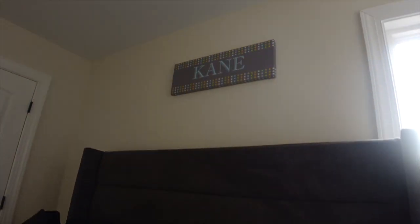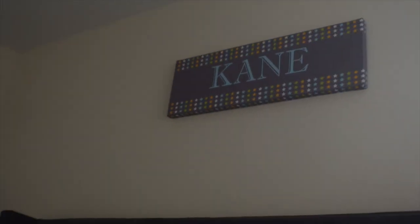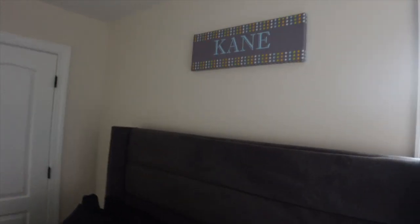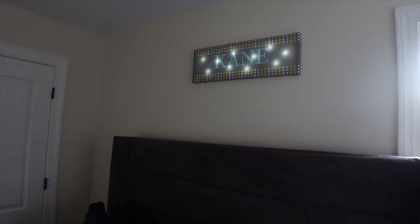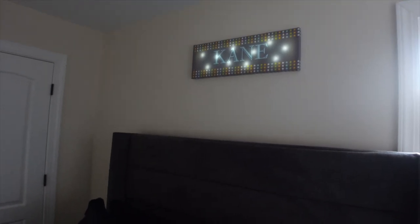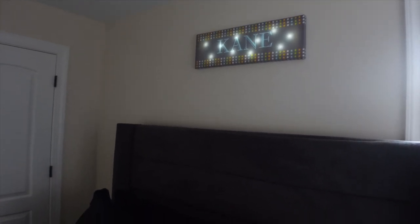This light is actually a sign and a light, and it was a Christmas gift from my mom. It has his name on it. So Bernie went ahead and put it up, but let me show y'all what it looks like when it's on. It came with a remote. And that's what it looks like when it's actually on and off.